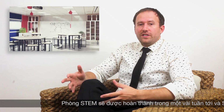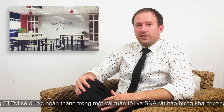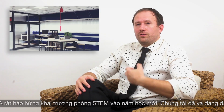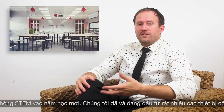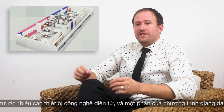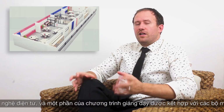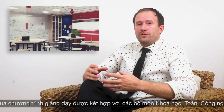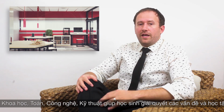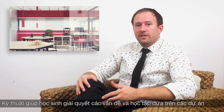The STEM room's due to be finished in the next few weeks, and we're really excited to launch it for the next school year. We're bringing in a lot of different types of electronics in order to bring technology into the school and part of the curriculum, while combining science, mathematics, technology and engineering together with the students to solve problems and for project-based learning.